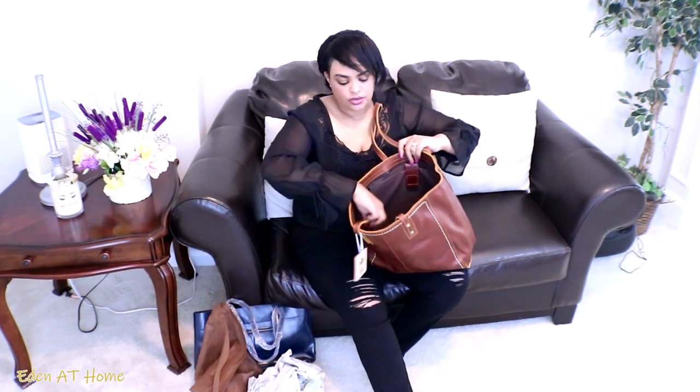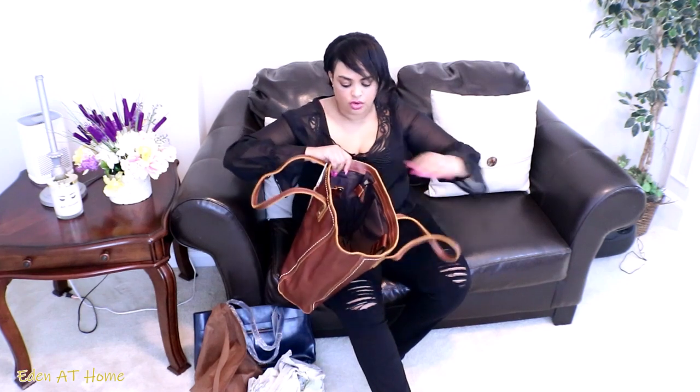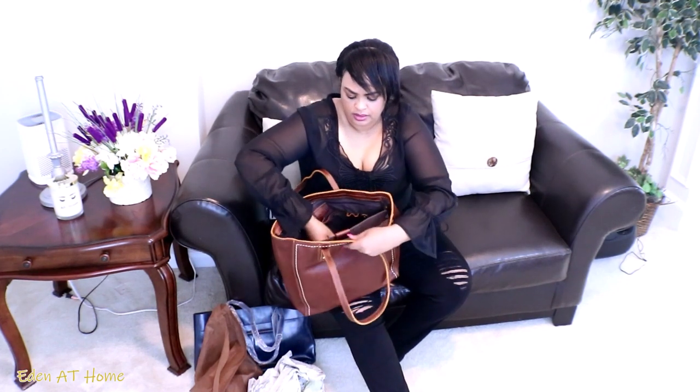And you can see the inside. This is great for moms. This is like a big tote. You can even put your laptop inside, that big it is, and very strong. And this is great for moms. You see, this is the place for your computer, your laptop, and then you just secure it with this one.